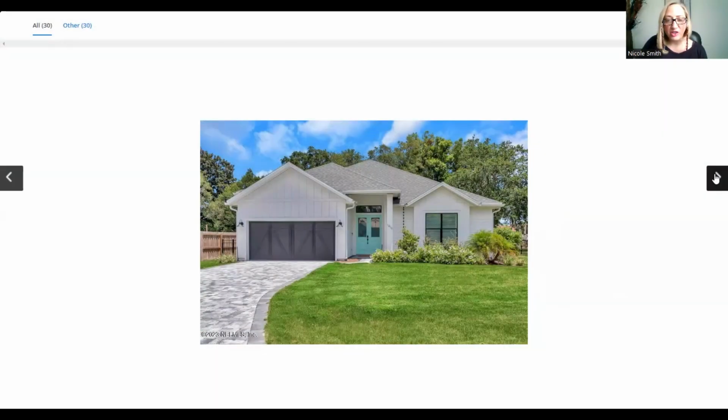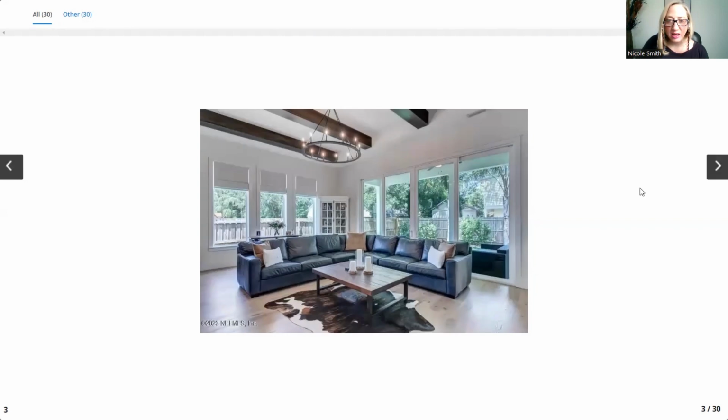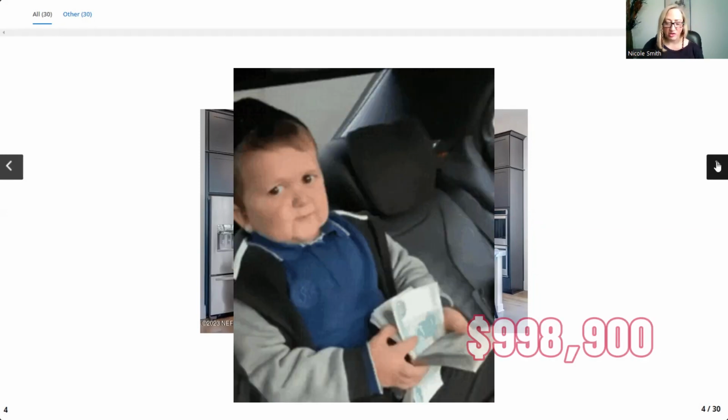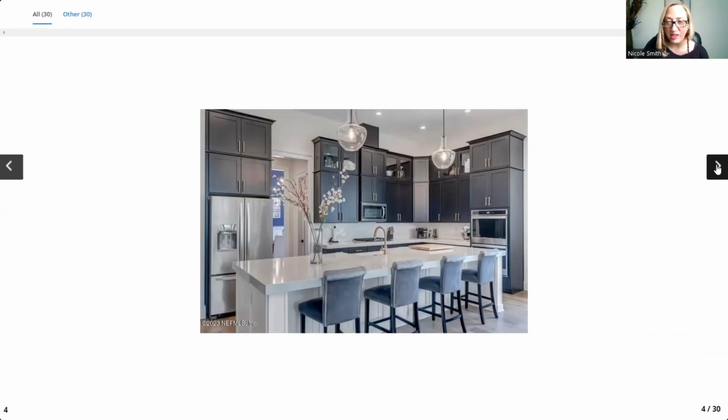We'll show you a few of the features here. You have a beautiful long entranceway with the beams. You have double stacked cabinets, cathedral ceilings, very high ceilings, hard surface counter, double oven. It's a gas kitchen. We have a nice big family room with your beams and your big windows, hardwood floors. So you're seeing all the accents in the brass, the beautiful lighting. And this is featured for $998,900. It is currently on the market at the time of this recording.